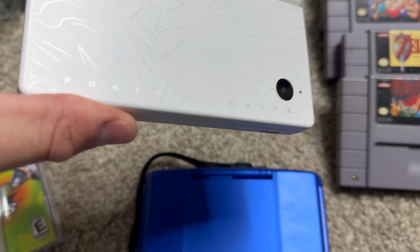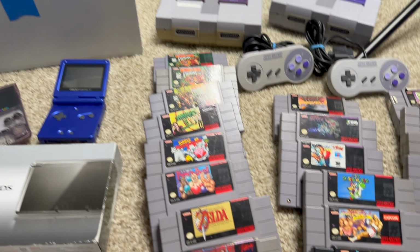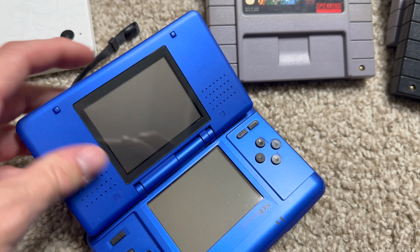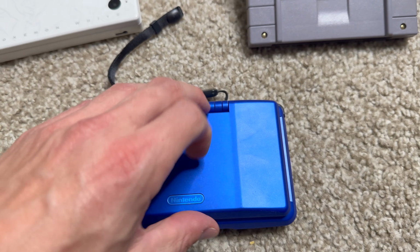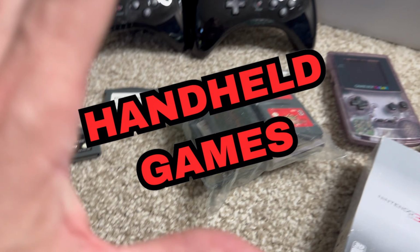Now call me a crackhead, but I'm going wild. I could talk about this absolutely awesome holy grail all day, but we gotta get on with the rest of the lot, right? A blue original Nintendo DS, also in excellent condition, which is crazy. This baby's at least 20 plus years old. You gotta love it. Time to move on to the handheld games.